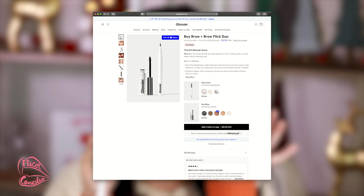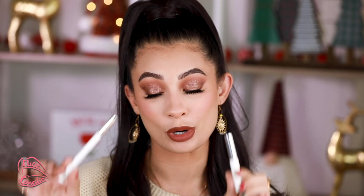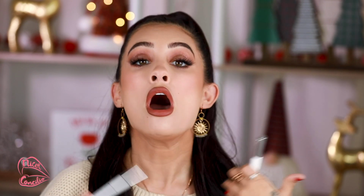For brows, you guys, I think you already know what I'm about to say, but the Glossier Boy Brow and the Brow Flick, both from Glossier, are incredible. They have seriously elevated my brow game so much. A lot of you guys compliment me on my brows and it means so much to me, but honestly, I would be nowhere without these two products. So I highly recommend them on your wish list.